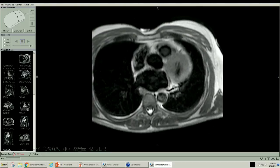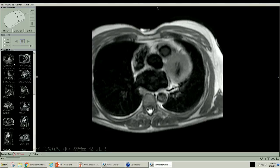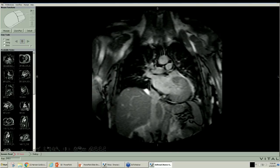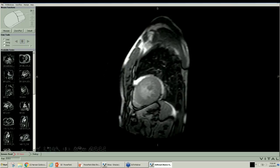And so I don't see all the images here. So I don't see the survey where you find out where the left ventricle is. So let's just skip that. Oh, here it is. Here's our survey. And we've got it coronal, sagittal, and axial.